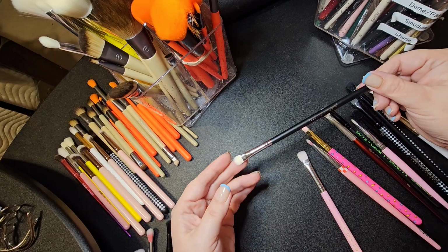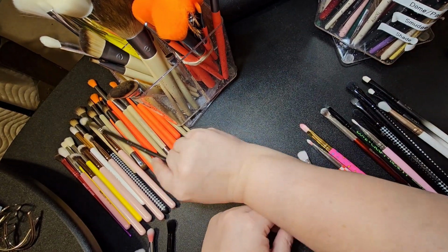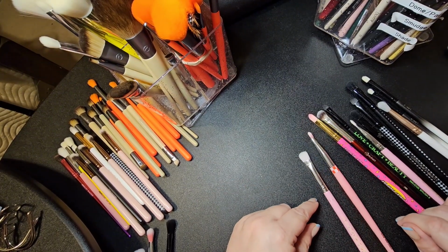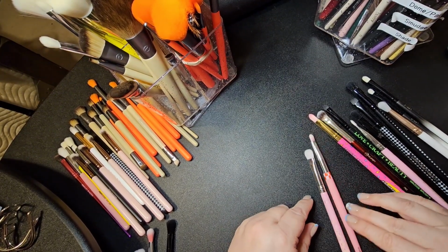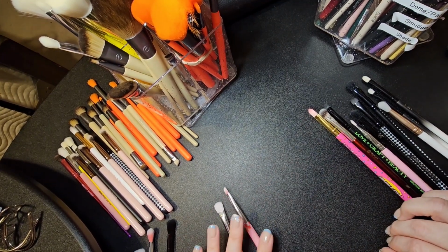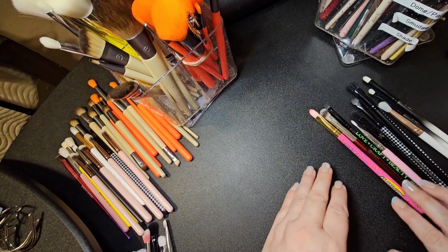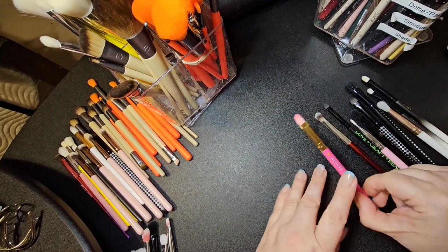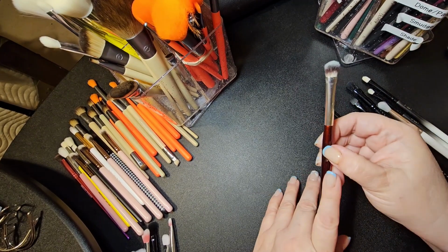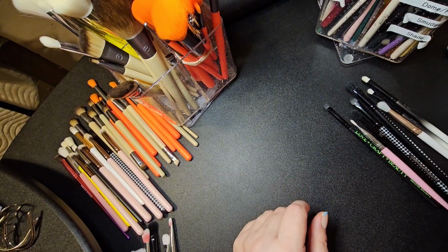So I'm going to declutter this Bodyography flat shader brush. I'm going to move these two over into the maybe pile from BH Cosmetics and Makeup Revolution from the Grease collection. I'm going to keep this Ace Beauté brush. I'm going to keep this BK Beauty, sorry, not BH, brush.